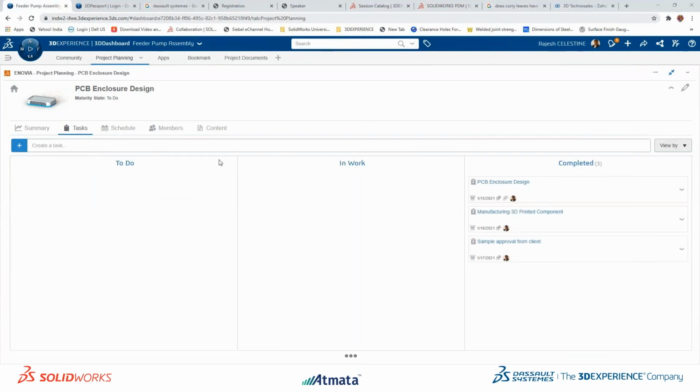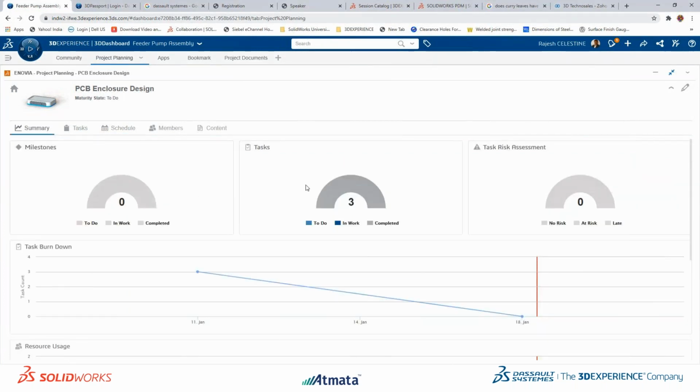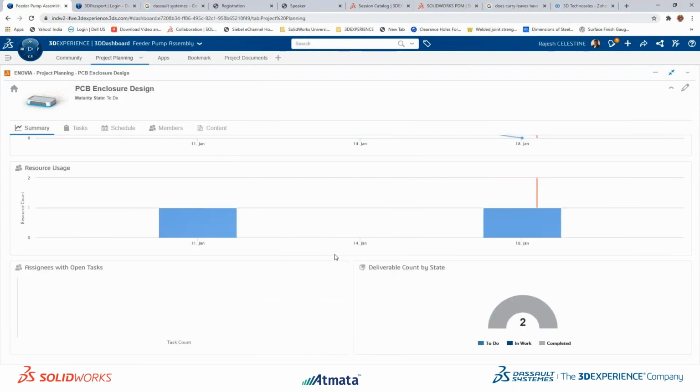Okay, so I complete all my tasks. Now if I check the summary of what I've done, you can see all are grayed out, so all my tasks are complete. Then if I go to the summary, it gives me a summary of the whole process. I can see here 3 tasks completed, 1 resource, the time taken to complete this task, and the deliverables. It tells me there are 2 deliverables in this.